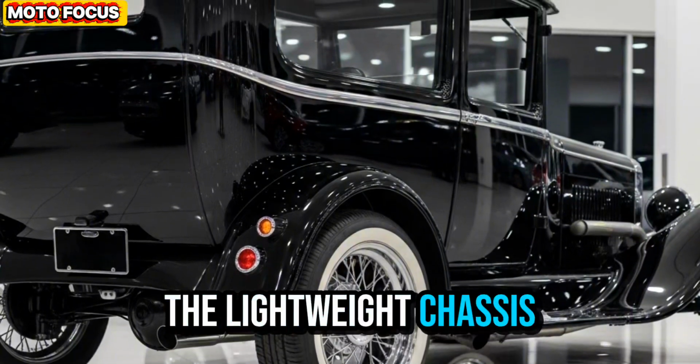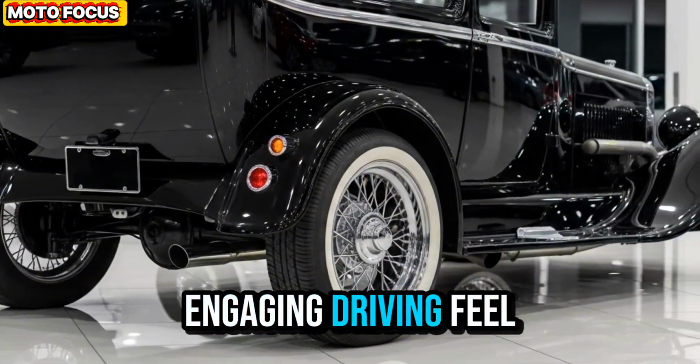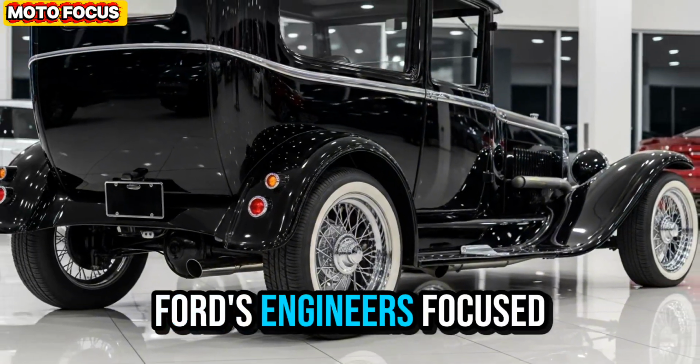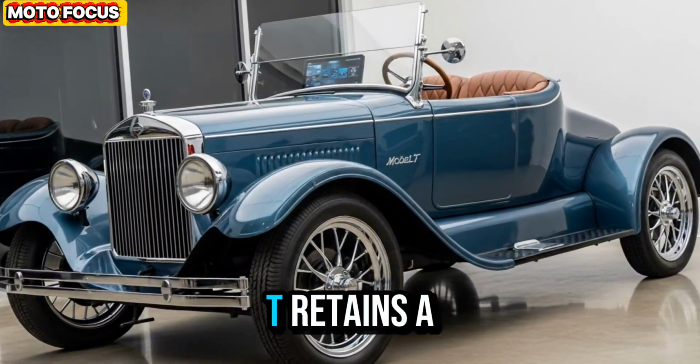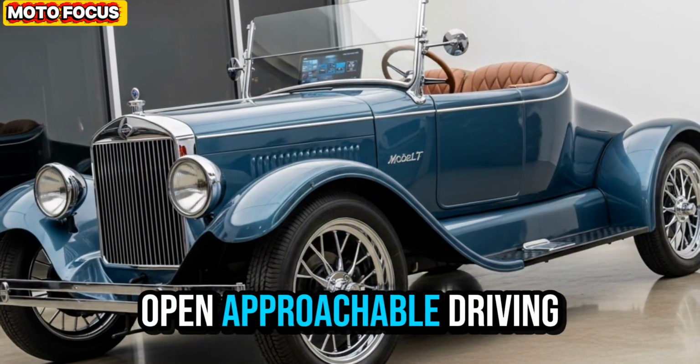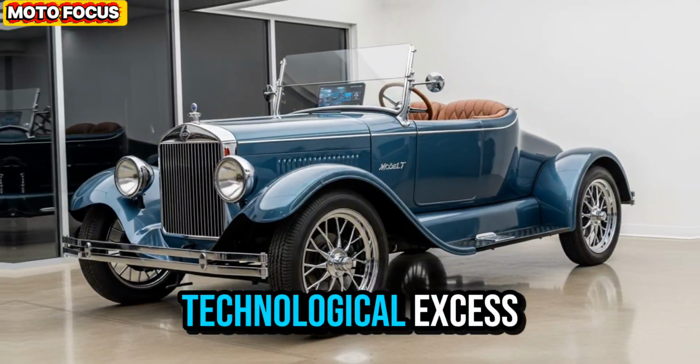The lightweight chassis and carefully tuned suspension bring a surprisingly engaging driving feel. Ford's engineers focused on responsive steering and a stable ride, ensuring the Model T retains a fun, open, approachable driving attitude rather than chasing high performance or technological excess.